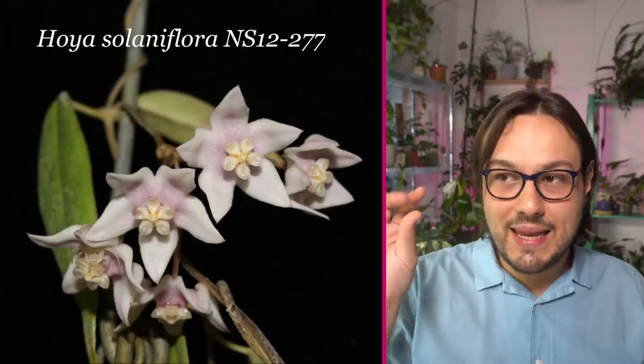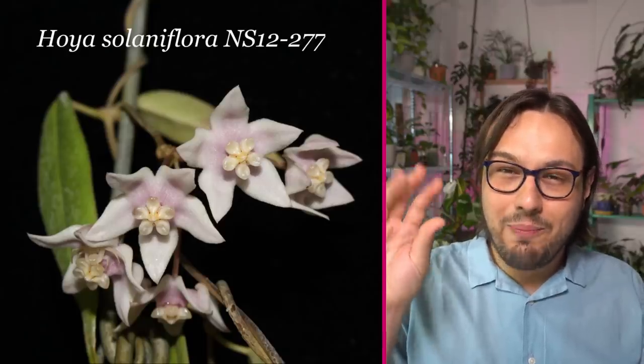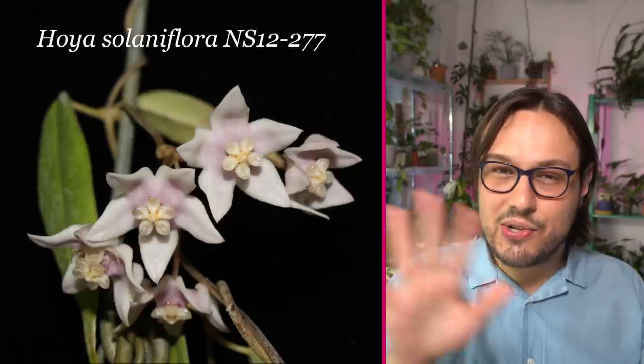Once again, it has a white flower, but with a bit of pink towards the center, so it's not completely white, and it's probably one of my most favorite flower shapes in Hoyas. It looks absolutely delicate, and just, you know, that pink on the corolla and then the yellow of the corona, or I guess maybe it even looks translucent, I think it's just a great combination. Great job, Hoya solaniflora! And we are close to the end of this list.